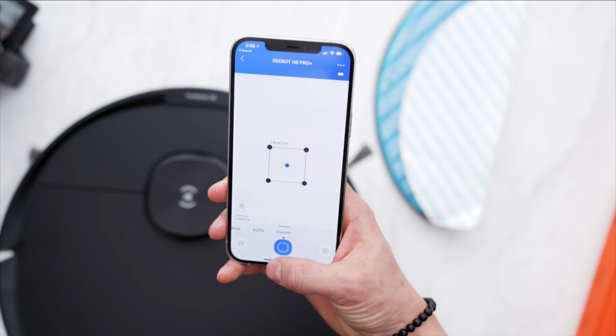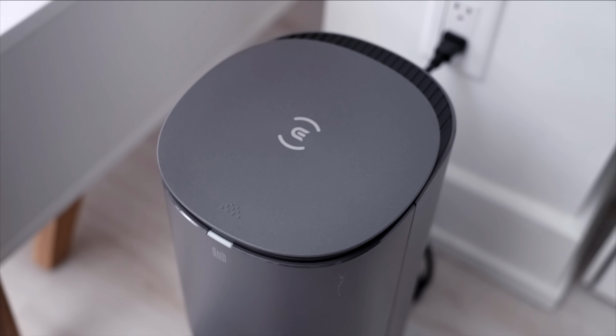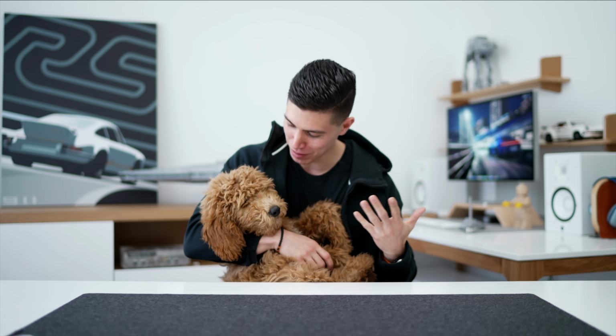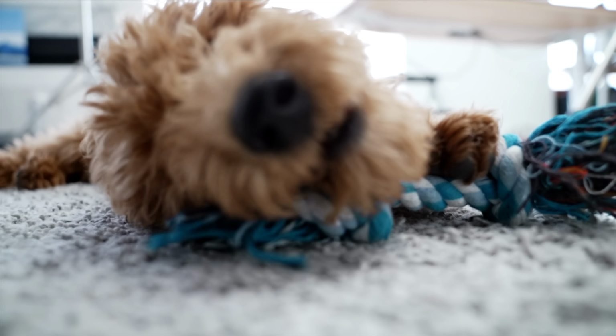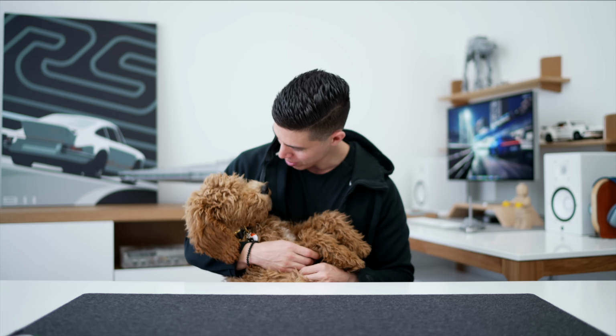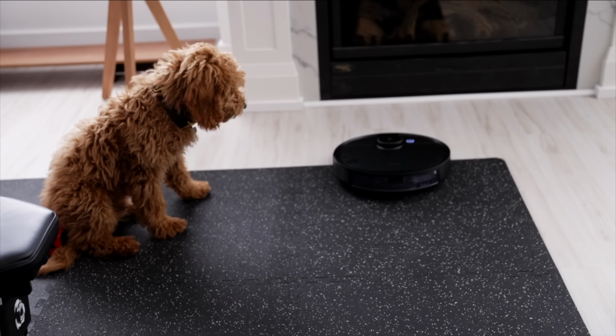I can set it to turn on when I leave for the night, and in the morning when I come back, it's sitting nicely parked in the auto empty station, which just means it's less maintenance on my end. Even though Link sleeps most of the day in the studio, he's claimed the carpets, he's claimed the couch area as his own. He brings in a ton of dirt on his paws. I think he's sometimes a bit scared of the vacuum, but I tend to turn it on, like I said, when I leave for the day.